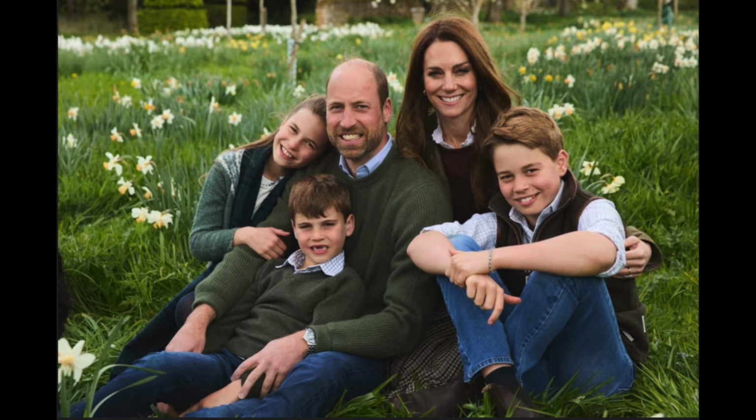It was taken in April. But again, I love the photograph. I love the family. I love the warmth. I love the realness. Now, if you recognize Prince George, this is the same photo shoot that they used for his 12th birthday. But I absolutely adore the Welleses. I love the photograph, and I love the fact they're just down to earth and they're just real.